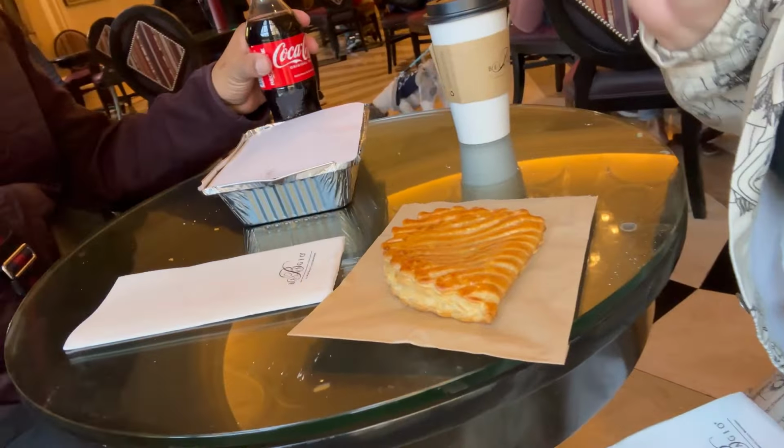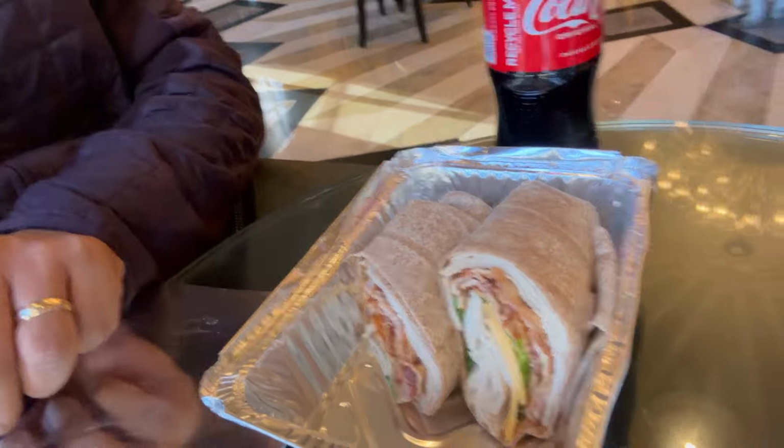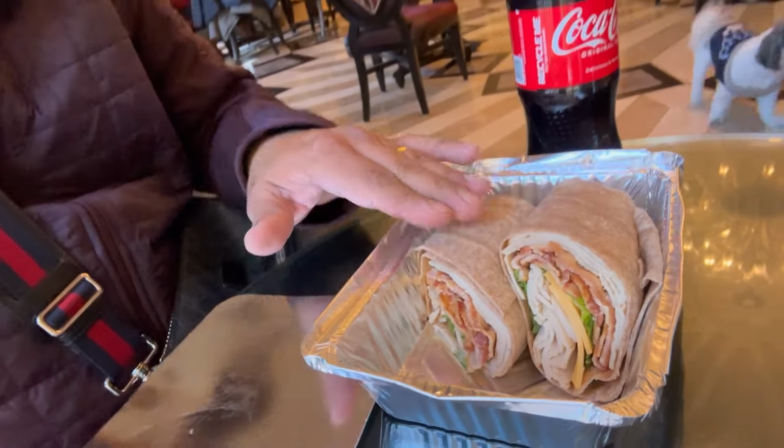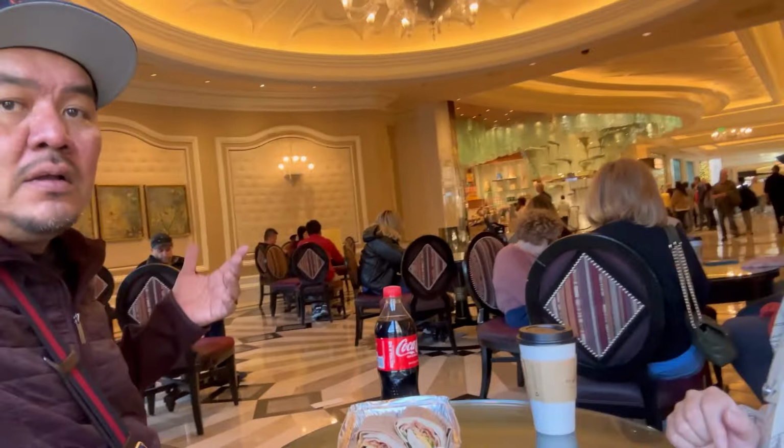We got, what is this? Apple turnover, and I got turkey wrap. Cold. Pretty cool. So, shout out to Bellagio for the free stay and the food and beverage, right? So this is all on them.